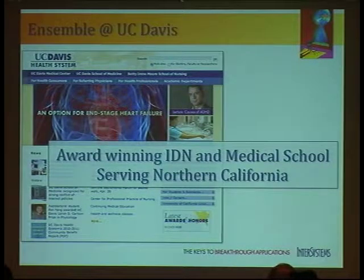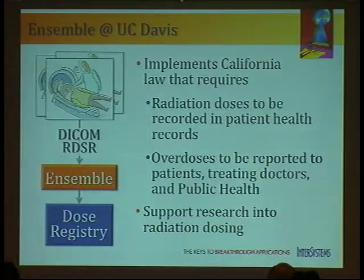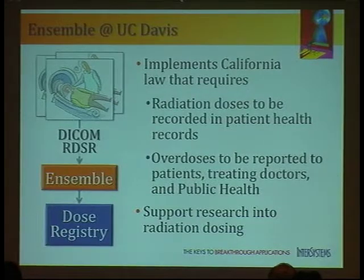University of California at Davis is a medical hospital, a medical school associated with the University of California in Northern California, and an affiliated set of clinics forming what we call an integrated delivery network, an IDN. UC Davis has been a user of Ensemble for some time. I'd like to describe one recent innovation that they made, which was in response to legislation that was passed by the state of California.